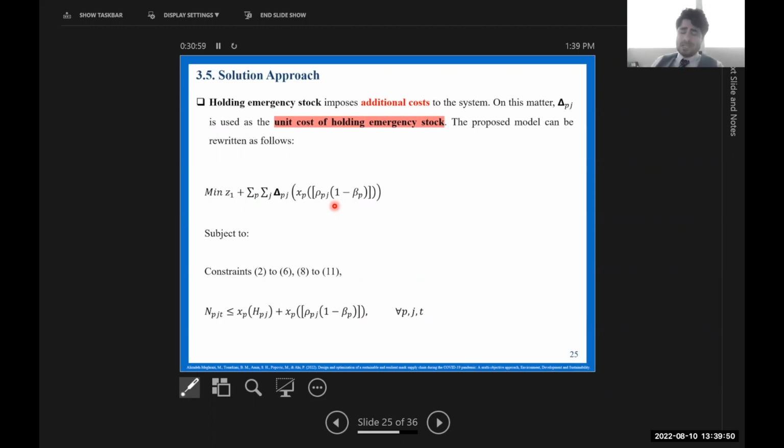Let's assume that in this specific case, it was the mask supply chain. But let's assume that you are producing some product that has an expiry date. So we don't want to have a high number of the products in our warehouse. The other thing is, if we want to keep a high level of inventory in our warehouse, we have to hire more workforce. We should have more space, so we have to rent the warehouse. These are the costs associated with holding the extra inventory.